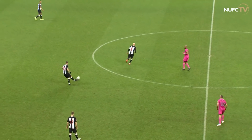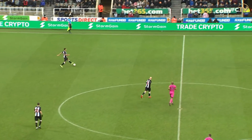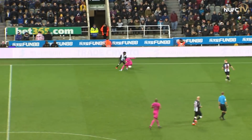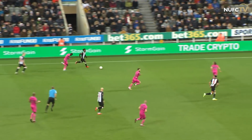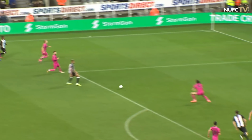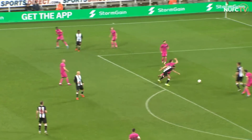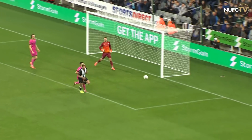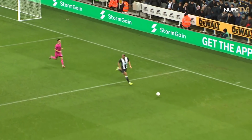And gives it to Lejeune, Hayden over halfway to Atsu. Good bit of skill by Atsu to get away left side. Carroll in the middle. It's in front of Joelinton and behind Carroll. Joelinton's won it back. Here's Andy Carroll. Oh, he's hit the angle and it's stabbed away. Joelinton's going to keep it in.